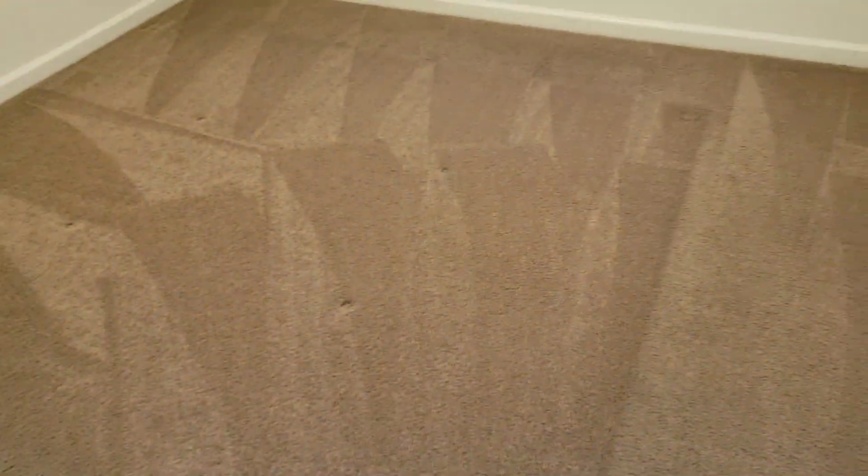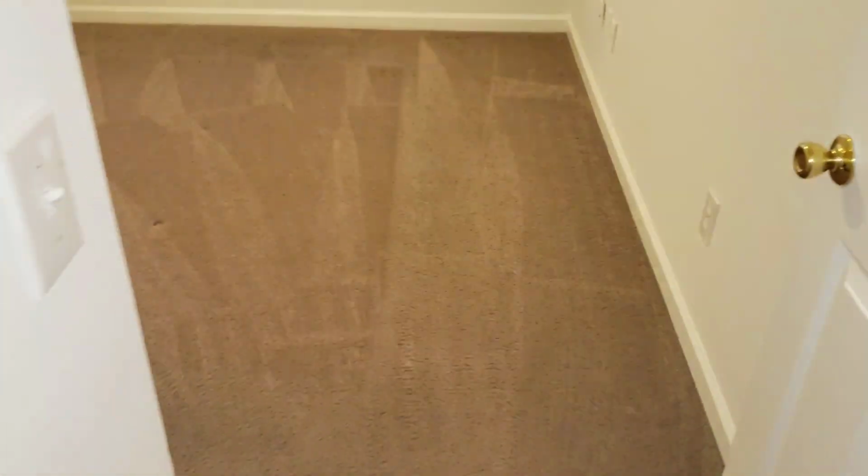Wow. There's a hole in the carpet. She can probably get the people that change out that room right here. So this room is being replaced, probably to patch that. And then the masters. And that's it, guys. So I am done for the day.